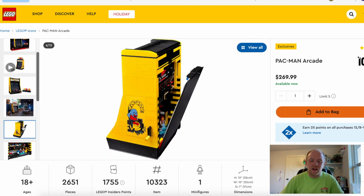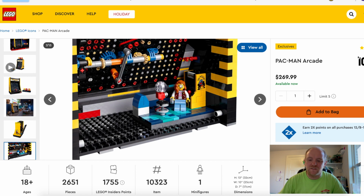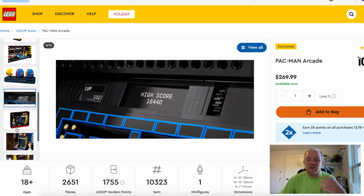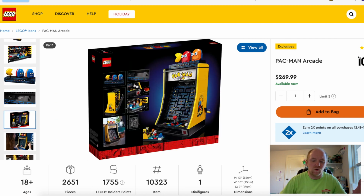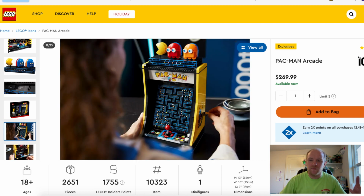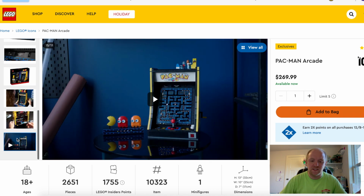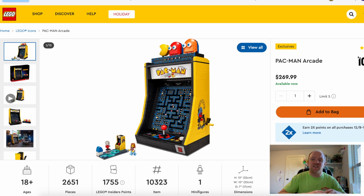How you can pull the back panel out and you have a miniature version of the Pac-Man in the arcade. And I think the build of this would probably be very difficult and very cool. And the fact that it works and it's operational, I remember seeing it at the Lego store for the first time and just being blown away. And that's why it made my list of top 10, is because when I saw it physically in person, it completely changed my perspective on this build. Again, I don't own it because it's $270. Maybe next year in the near future, I'm not sure.